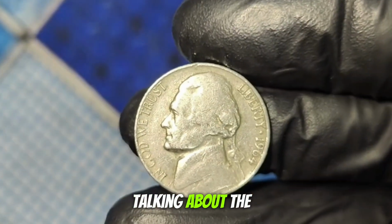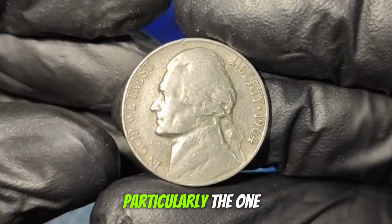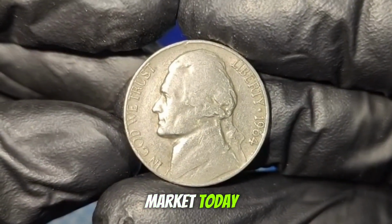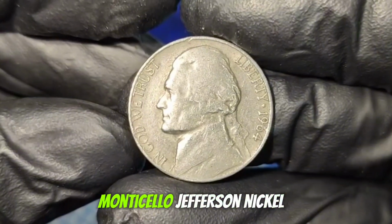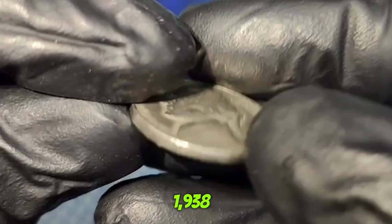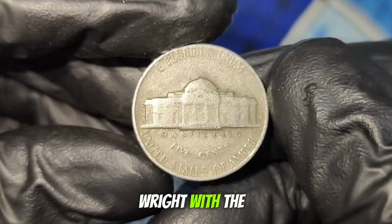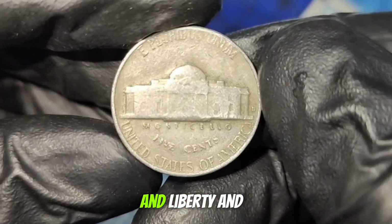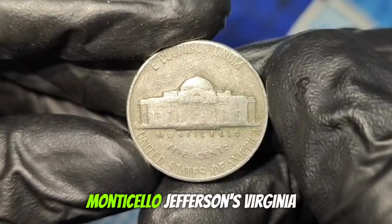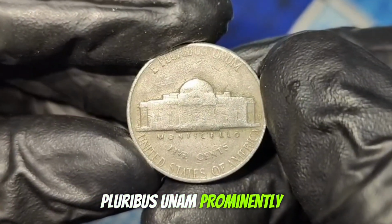Next up, we're talking about the Monticello Jefferson nickel from 1964, particularly the one with the D mint mark and its significance in the auction market today. To begin with, let's discuss the Monticello Jefferson nickel itself. This coin was first issued in 1938, featuring the image of Thomas Jefferson on the obverse, his portrait facing right, with the year of mintage inscribed above, and "Liberty and In God We Trust" around the rim. The reverse showcased Monticello, Jefferson's Virginia estate, with the words Monticello and E pluribus unum prominently displayed.